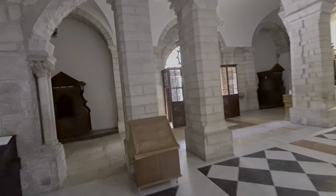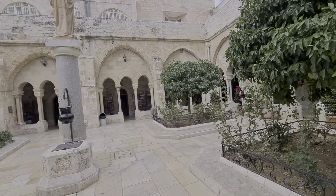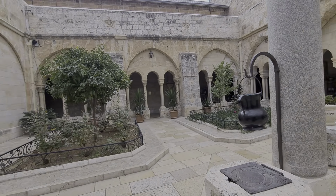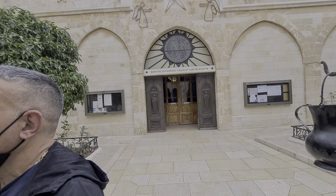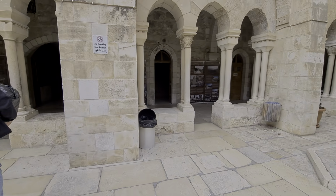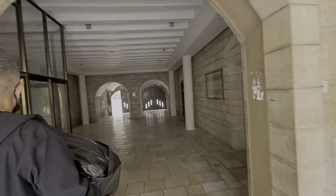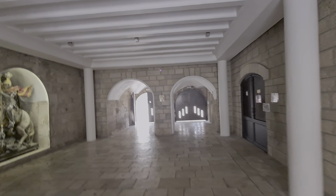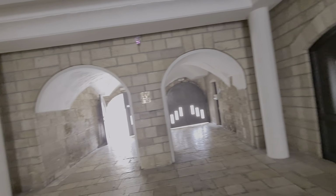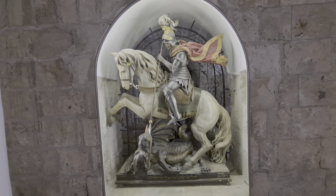We're going out from here. We're going through the cloister. It's so empty. 12th century cloister. Ah, beautiful. Closed. Toilets are closed. Yeah, look at them. Okay. St. George. Made of wood.